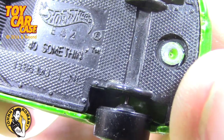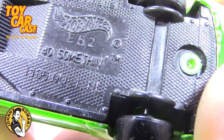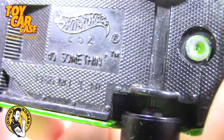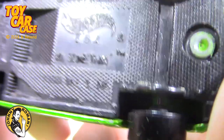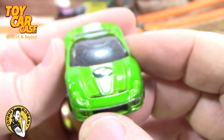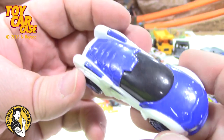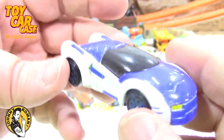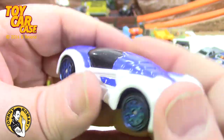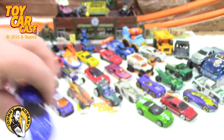Yep, that was the naming convention, so that's what they did. Pretty cool. Oh my gosh, look how many cars there are. Here's a plastic one, Maisto, kind of goofy. But again, you never know.